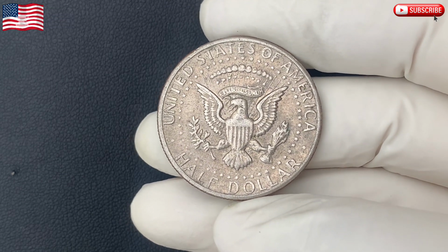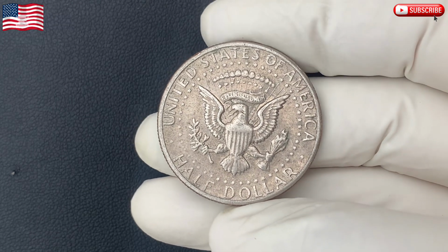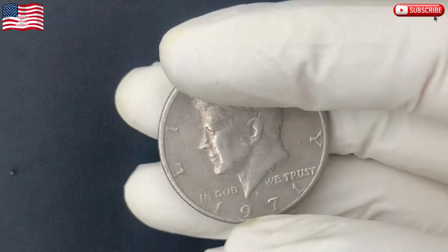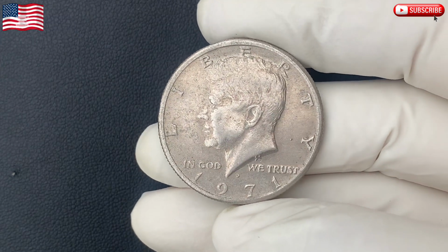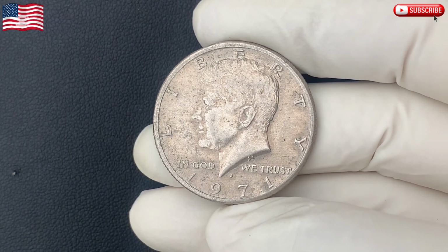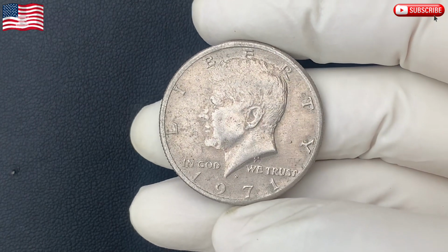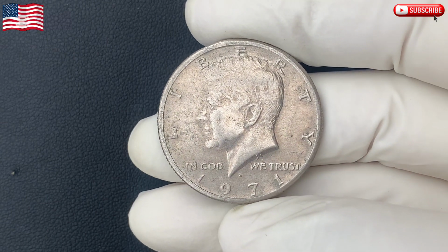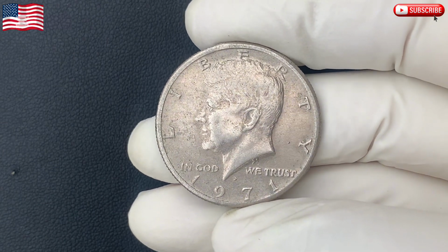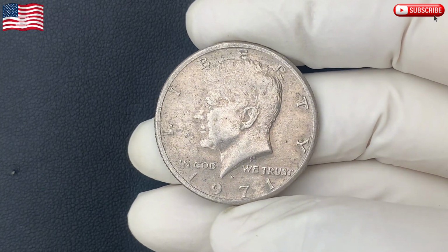Let's start by setting the stage. The 1971 Liberty half-dollar holds a special place in the timeline of U.S. coinage. In the early 1970s, America was in a period of transition. The nation was adjusting to a post-Vietnam War landscape, while also navigating the complexities of a changing economy and cultural shifts. Amidst all this, the U.S. Mint continued to produce coins that would become lasting symbols of America's ideals.